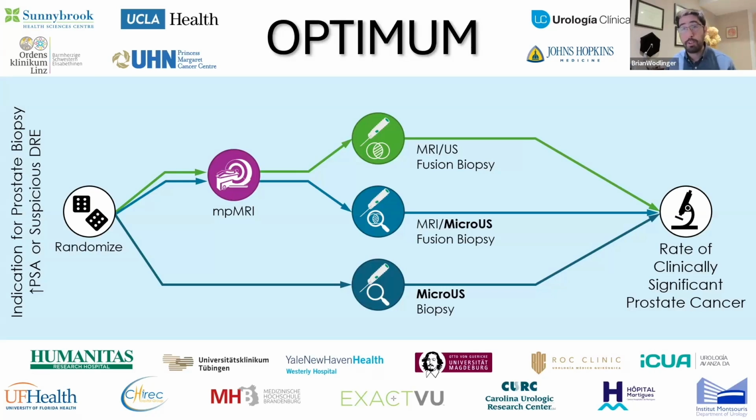So there's different levels of evidence in the clinical literature, different levels of confidence that you can get in designing a study. And this is the highest level of confidence you can build in. And the design of the study was that men who were indicated for prostate biopsy because of PSA or DRE were enrolled. They were not allowed to have had a prior MRI, and this had to be their first biopsy.